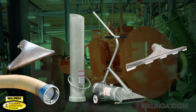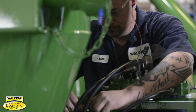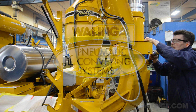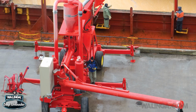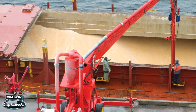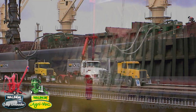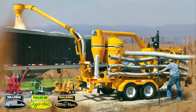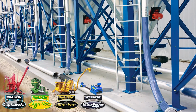Packed with standard features and frequently shipped with accessories that are considered extras from other manufacturers, Walinga PCS products are made up of a lot more than meets the eye. Walinga PCS make transfers a breeze, engineered at every turn to allow bulk product to follow the path of least resistance. Every bend, every coupling, every rhino lining and boom has only one purpose: to minimize bulk damage, promote equipment longevity, minimize maintenance, and make work a breeze for the operator.